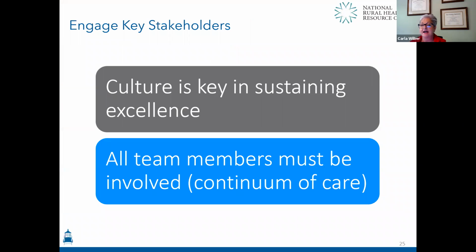Key in this is our culture. So it's the expectation of our culture that we are going to maintain this excellent patient experience. And that means accountability. All team members must be involved throughout the continuum of care. From start to finish, everybody needs to be involved in understanding that we have now created all of these improvement efforts to really boost and support an excellent patient experience. And we want to continue that excellent patient experience. So everyone needs to be involved. Next slide.